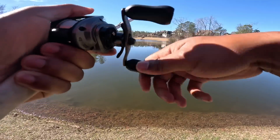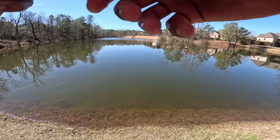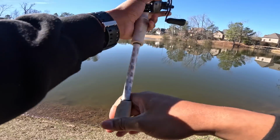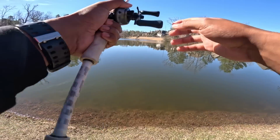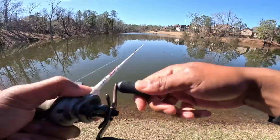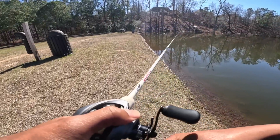I used to fish this pond all the time. I actually made a couple winter fishing videos out here, throwing a little Fritz, probably three or four years ago. That was a while ago, but we're out here today, and I have a War Pig tied on. I'm gonna throw this. Water's up high.